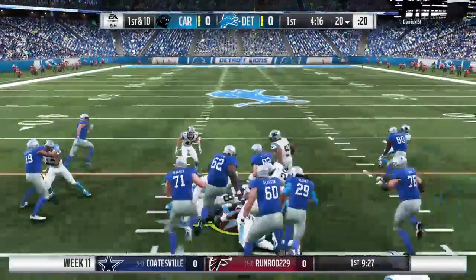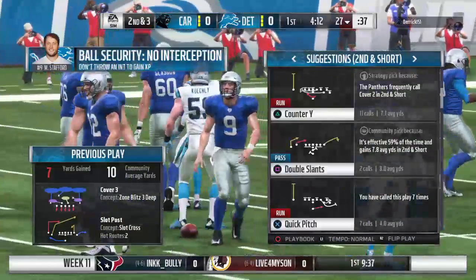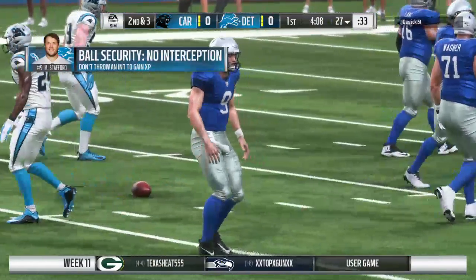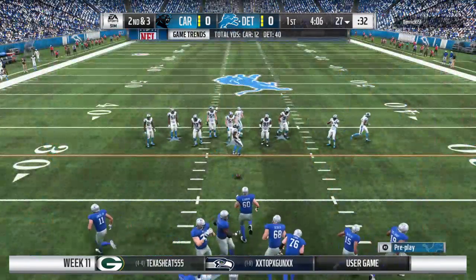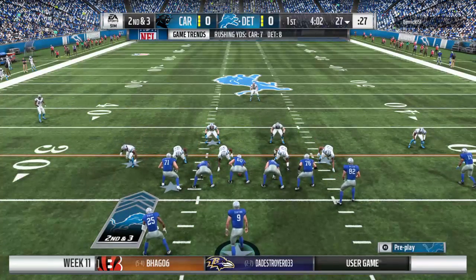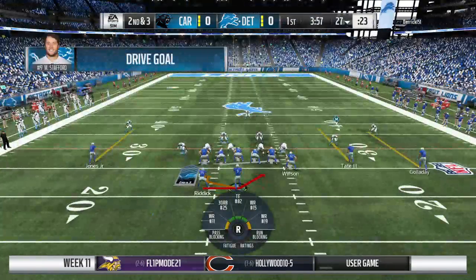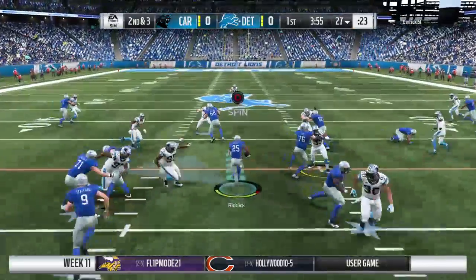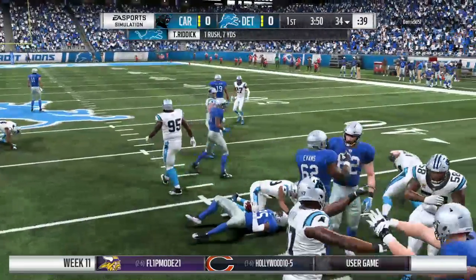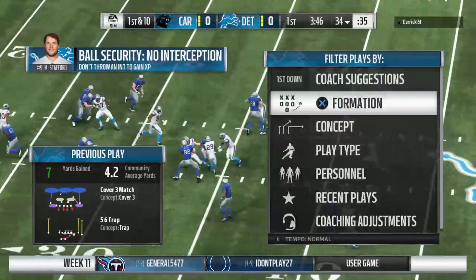Trying to shake off the interception from the last drive. He'll look to throw. And they'll bring him down at the 27-yard line. Call it a pickup of 7, and it's a second down. Now the Notre Dame man, this is Theo Riddick. And he'll get it up near the 35, right at the 34 here. 7 yards there, good enough to move the sticks.